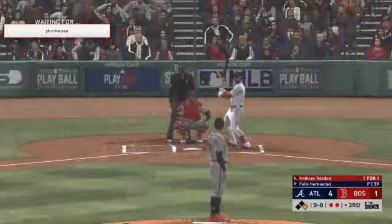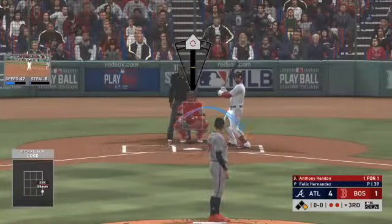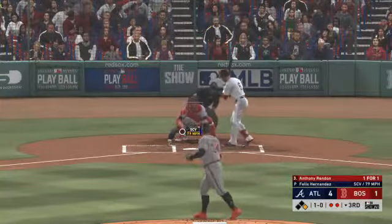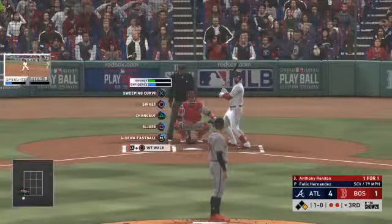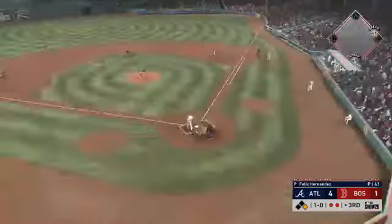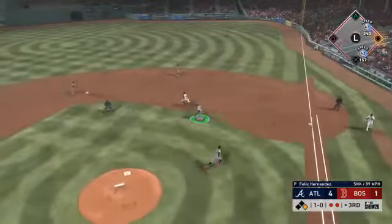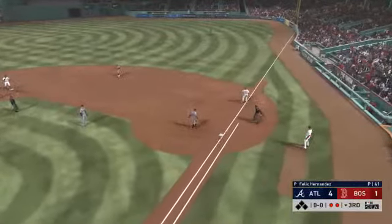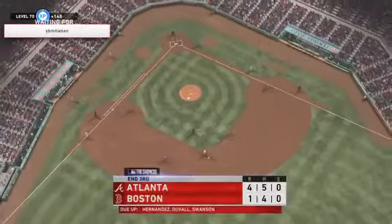Digging in to try it again, Anthony Rendon. He singled his last time up. Hernandez comes set. First pitch on the way. A ball and no strikes. Oh, and he misses it. And a close play at first, but he's called out and the side is retired.